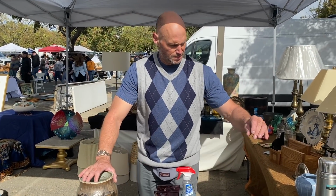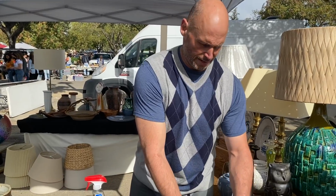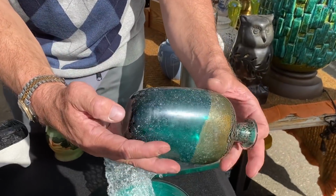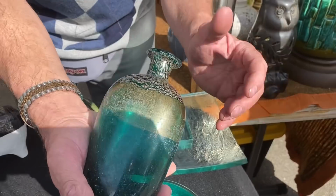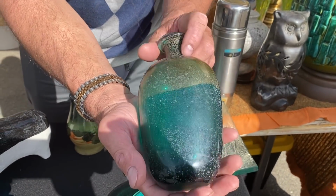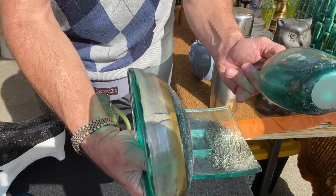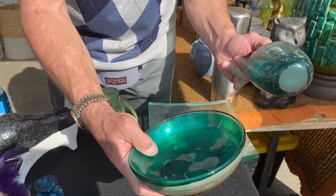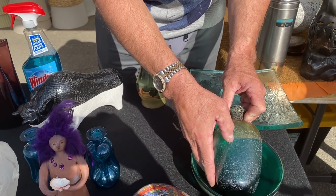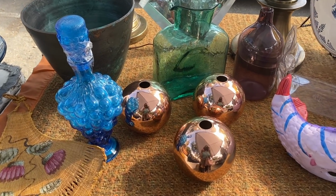This one's great. This is by Gamboro and Poggi. This is from Murano, Italy. And it's not signed, but it's attributed. This is called Scavo. This is a Scavo glaze, where they make it look like it came out of excavation. That's gorgeous. Yeah, and that's gold fleck, 24 karat gold fleck. Oh wow. Those copper balls are with the lava glaze, that orange lava.